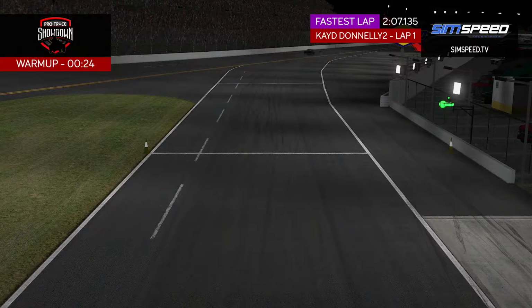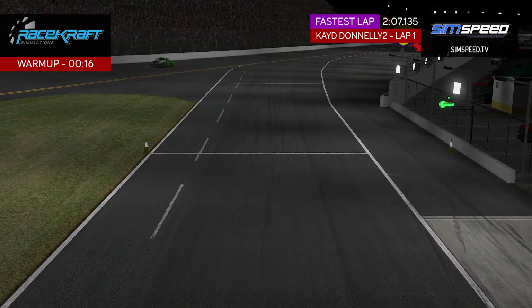And the amount of bumping and pushing and shoving from everybody in the field, if you were behind another car, you were pushing them regardless of if you were second or 20 seconds. So this is going to be crazy. You can't wait. Yeah, I can't wait either.